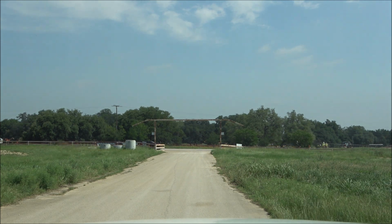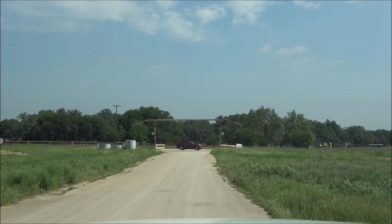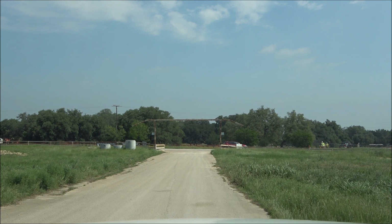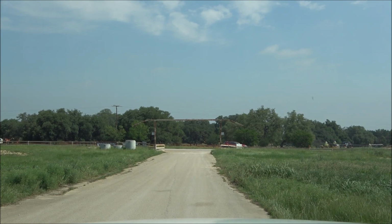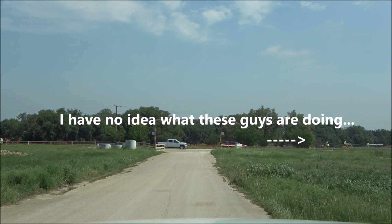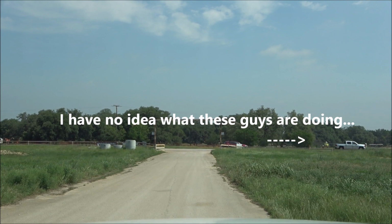There's Armstrong. Does that go? That doesn't go there. What's that? Is that a road? That's a road. Where's that road come from? Where does it dump out? Seriously? How far do I have to go to get around this? That's not going to work. That's that road. That's not going to work.